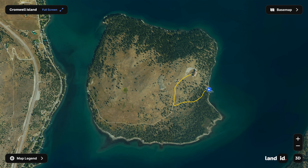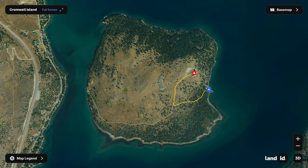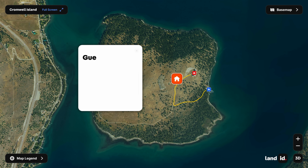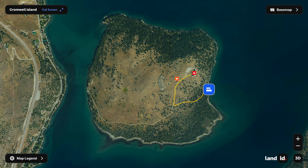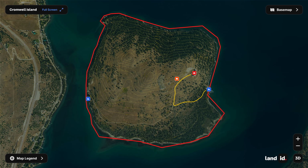So let's go over some specs of this property. We have 2 structures, the main villa sitting at just around 45,000 square feet. It was originally designed to have 3 bedrooms and 9 bathrooms. Now things have changed a bit since the initial design, but I'll get to that when we do the tour of the main villa. The guest villa sits at 4,700 square feet with 2 bedrooms and 3 bathrooms. It has 2 private docks, one on the east side and one on the west side, and all of this is built on a 348-acre private island with nearly 3 miles of shoreline.